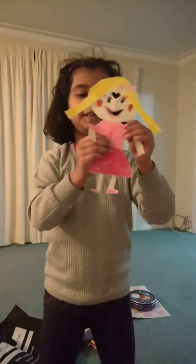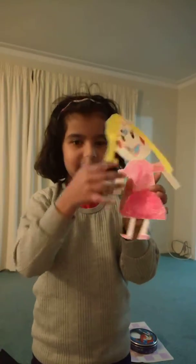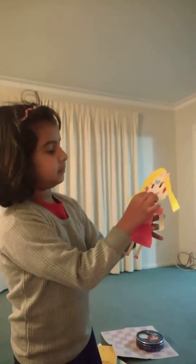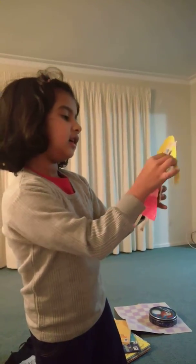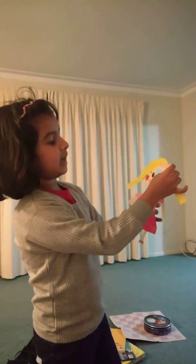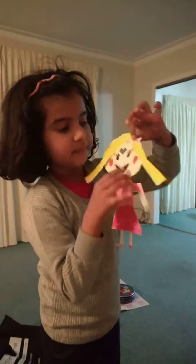Everybody, today I'm going to show you a little girl I made, and this is what I made. She has rosy lips. I just put some makeup on her. She has rosy cheeks. This is some makeup, and she has makeup on her eyebrows, like you can see, the pinky. And I even added a bow on top.